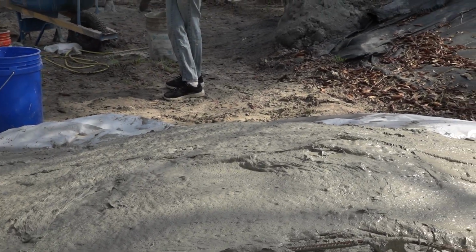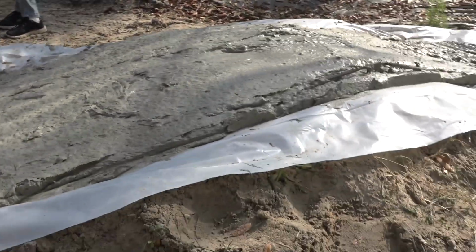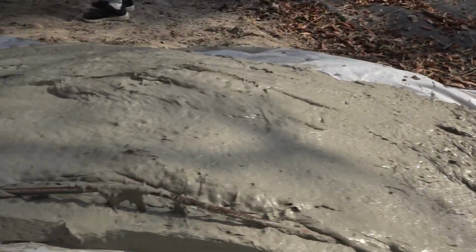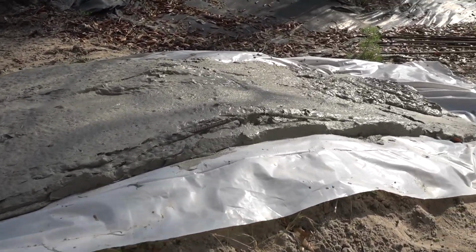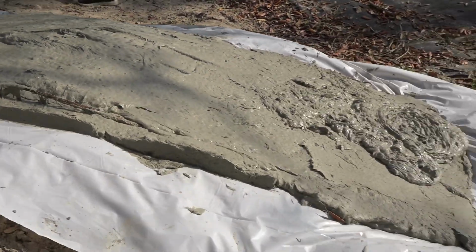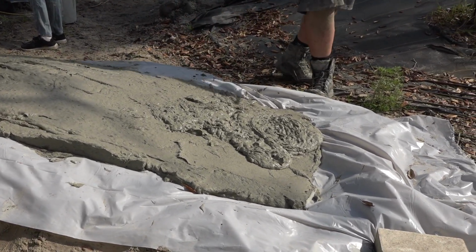And what do we got? About 8 feet long across there? Yeah, at least 8 feet. It's about 8.5 feet at least. This will set up here probably within the hour. It'll probably be able to be moved into place, right? Oh yeah. So within 30 minutes, and within about a couple of hours, we'll be able to put concrete over the top of it.